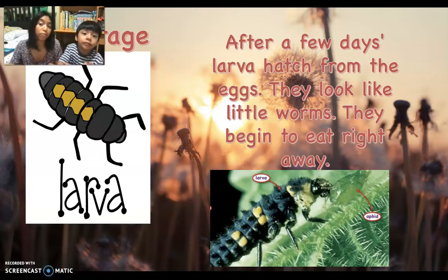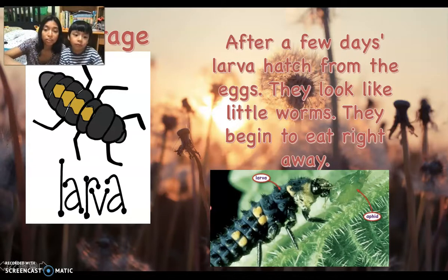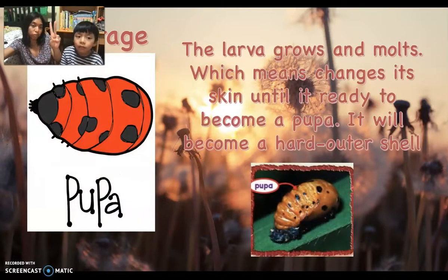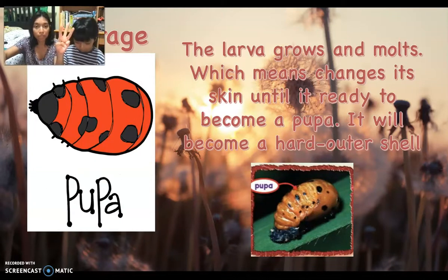And they begin to eat right away. Yes. And as you can see in the picture right there, there's a little aphid right there. So yum, yum, yum. As soon as they hatch, they're super, super hungry, just like the very hungry caterpillar. So don't forget, stage 2 is larva, and now we're going to go to stage 3, the pupa stage.